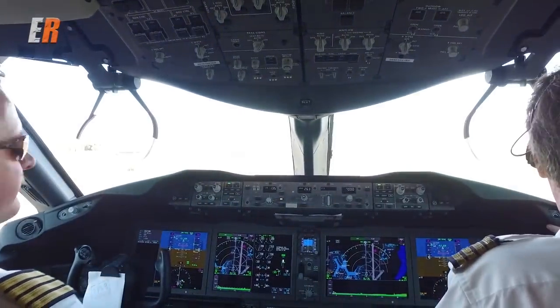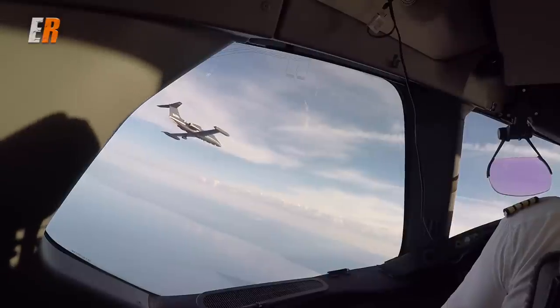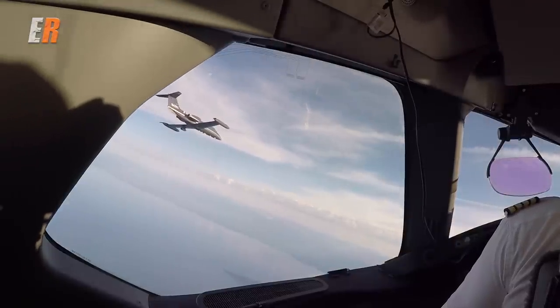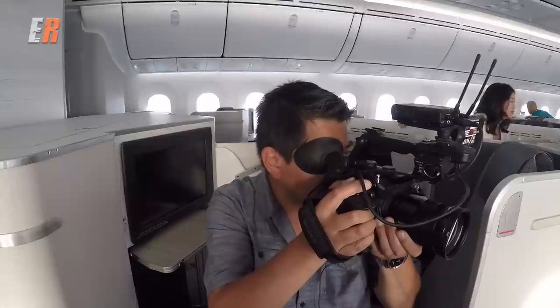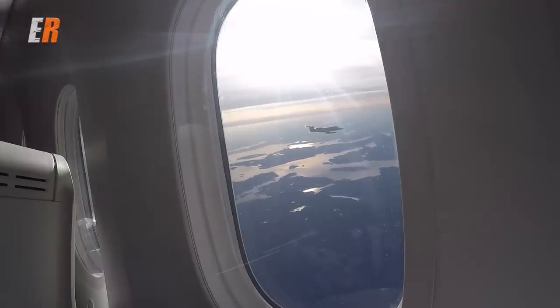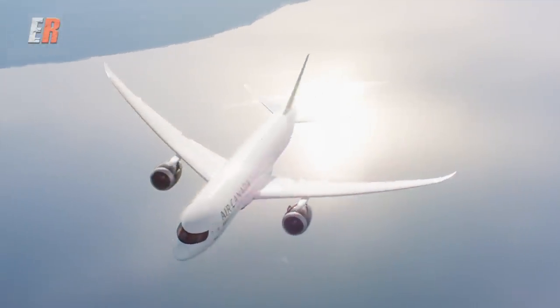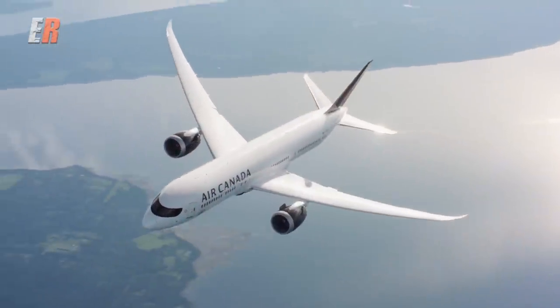Now, to get the point of view shots from the Dreamliner for you to watch, there are some rules and some challenges. First of all, you can't be visible at all. My clothes have to blend in and have to stay away from the windows, because if I go right up to the window, I could end up in the shot. Think of it as a real expensive photo bomb.